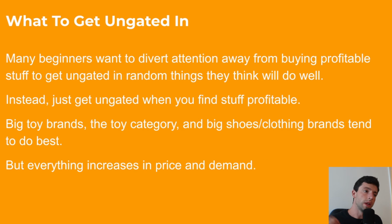Now, what to get ungated in? Many beginners want to divert attention away from buying profitable stuff to get ungated in random things they think will do well during Q4. Do not worry about that. In my opinion, instead, just get ungated in what you find profitable, right? If you need to do some ungates just to get going, just to kind of prove it works to you, I totally get that, right?